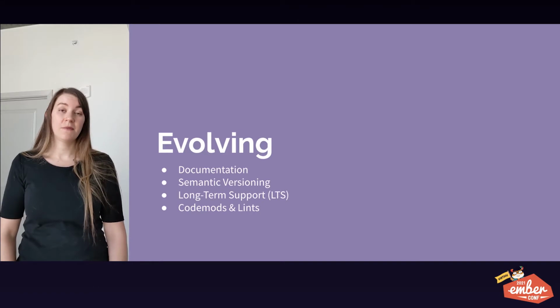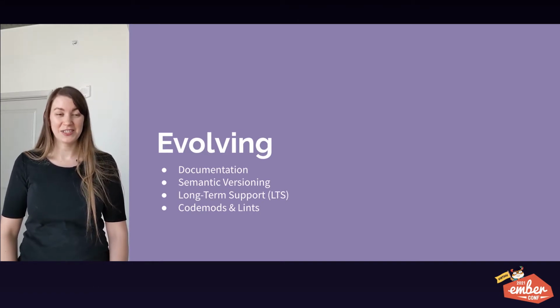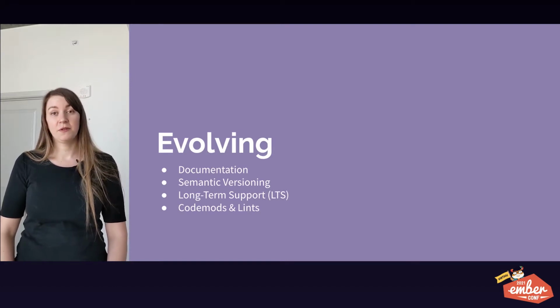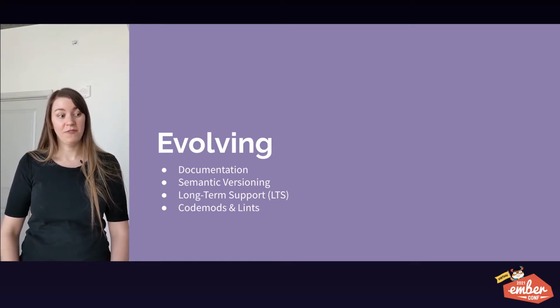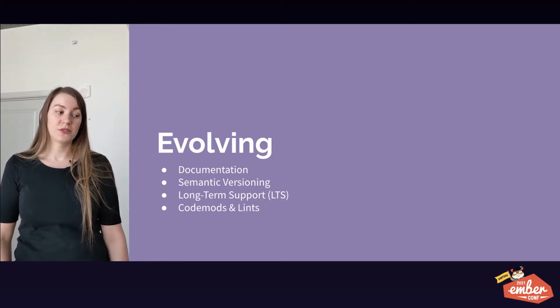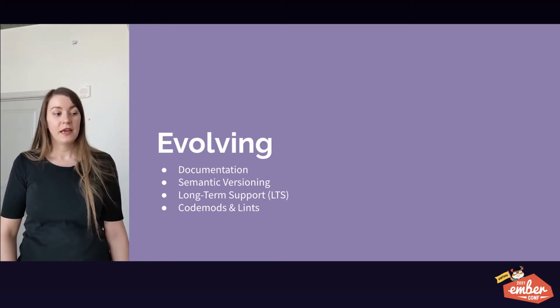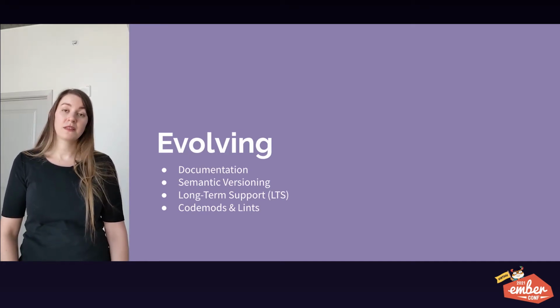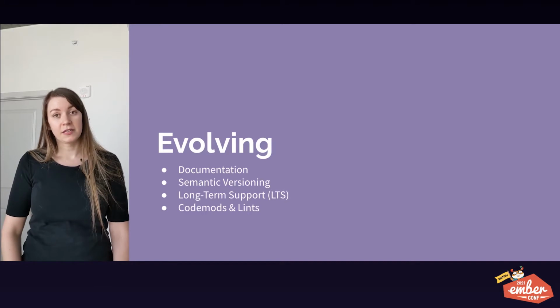Code mods are tools that automatically make the tedious syntax changes to your code that you would normally have to do manually. Code mods can help ensure that you are using the latest patterns and platform features. And lints are static code analysis tools used to flag programming errors, bugs, stylistic errors, and suspicious constructs. And they often use code mods to automatically fix violations in code.